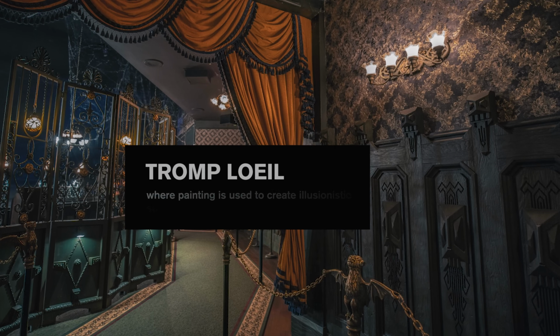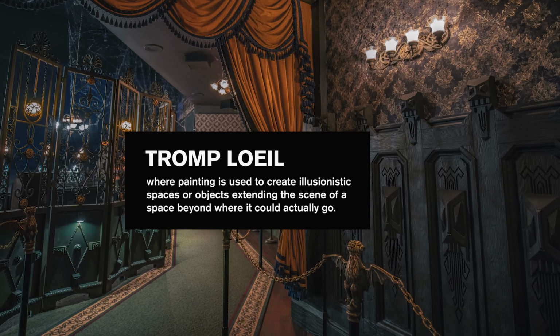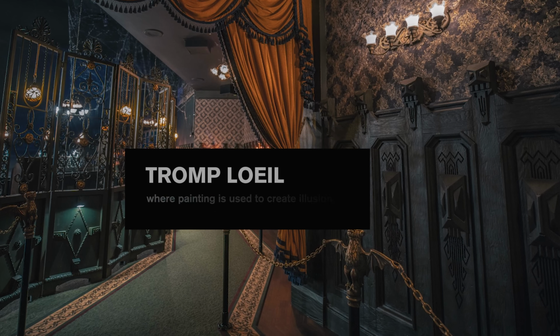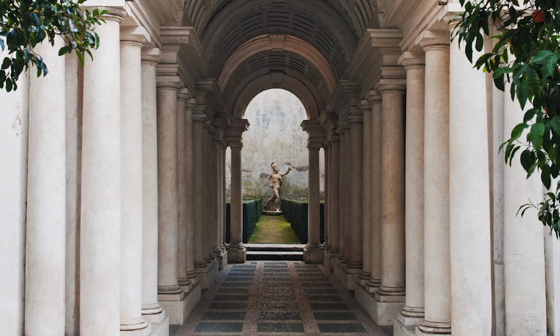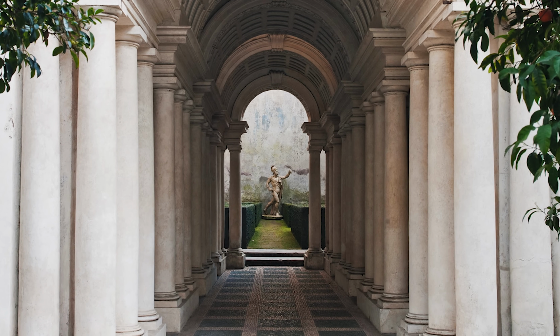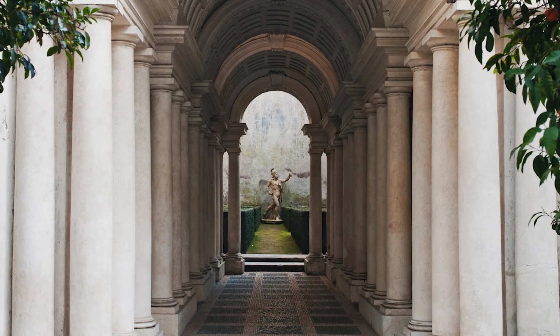Another technique for achieving these effects is trompe-l'oeil, where painting is used to create illusionistic spaces or objects, extending the scene of the space beyond where it could actually go. This includes the use of forced perspective, scaling down objects that are meant to be understood as further away to trick your mind into perceiving the space that isn't there, and again collapsing representation and reality.